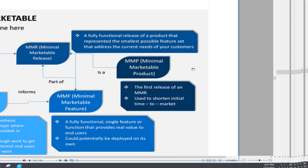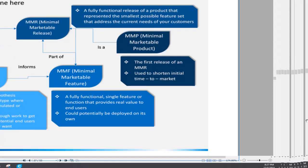All right, then MMR: a fully functional release of a product that represents the smallest possible feature set that addresses the current needs of your customer. And the MMF, a fully functional single feature or function that provides real value to the end user and could potentially be deployed on its own. This is the fast release of an MMR, used to shorten initial time to market.